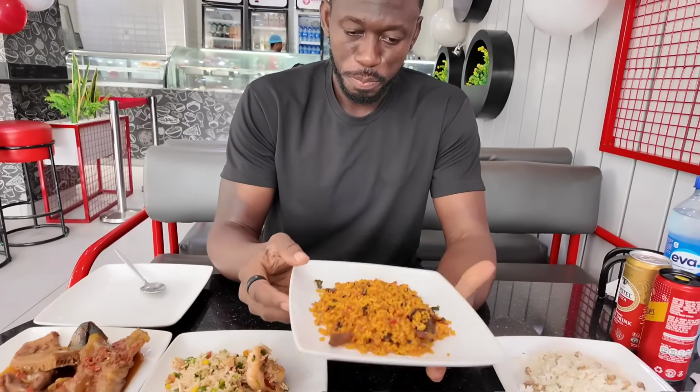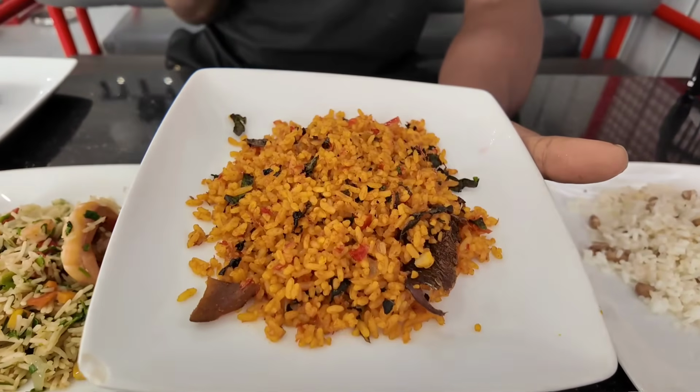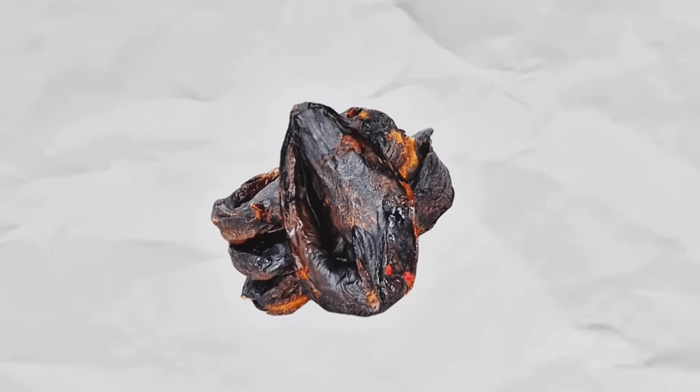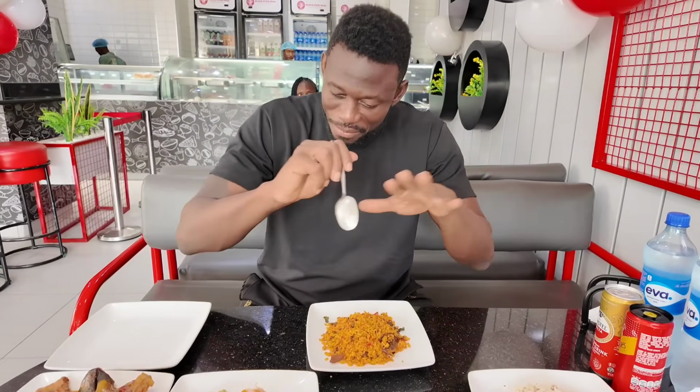Alright, so now we're gonna go for native rice. This rice, some people would call it village rice, some people call it native rice, whatever. This one just has some natural spices and herbs. It has all of those extremely unique flavors of Nigeria, like what they call ejakika, which is dried smoked fish. It has pomo, which is like the outer layer of cow skin, and a lot of different spices and leaves. This one tastes very local, very traditional, very Nigerian.